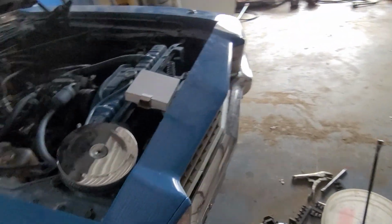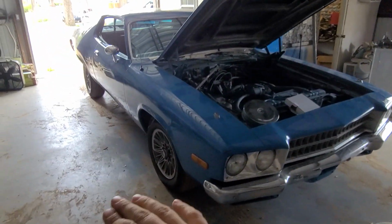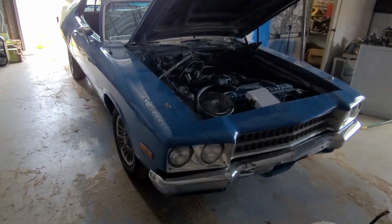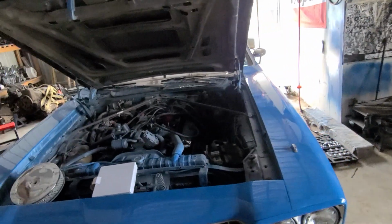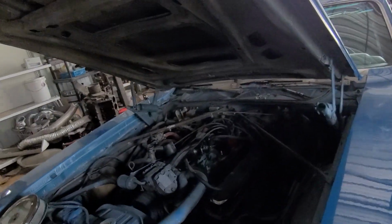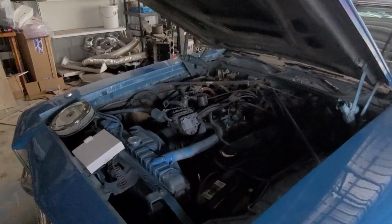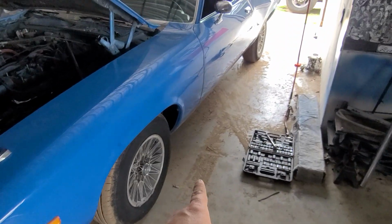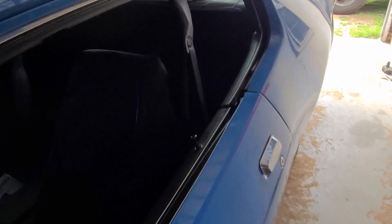I did the front end. But since I made my last video, I completely rebuilt the front end. New upper control arm bushings, lower control arm bushings. We got new shocks, ball joints, everything. It's all rebuilt. I'm putting a carb spacer and another Edelbrock on it right now. Put some new tires on it. I need to get an alignment. I did the interior. Well, let me get this light turned on real quick.